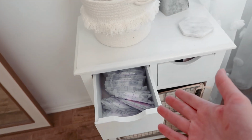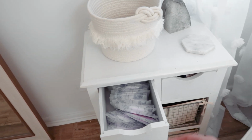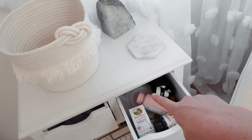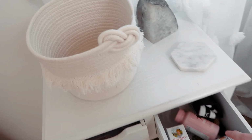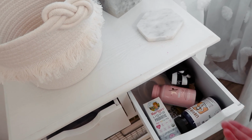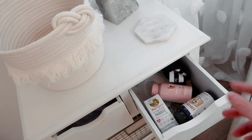I used to have a bunch of snacks in here. I found that not super necessary, so I just have my breast pads. I am wearing them and not wearing the catch that I have back there, and I also just have some mommy vitamins and a nursing bra, so still some pumping lactation essentials.